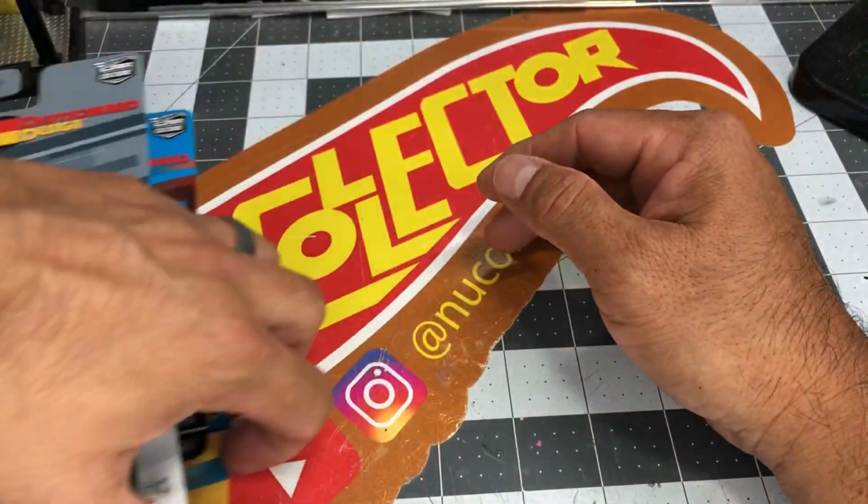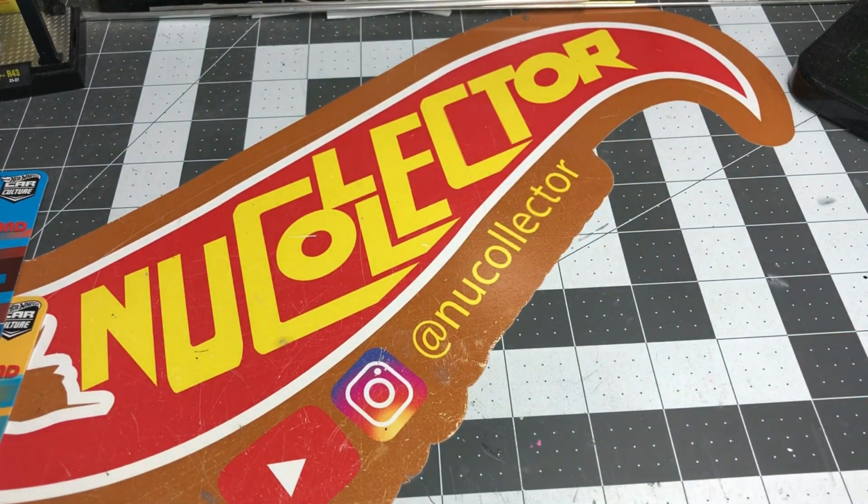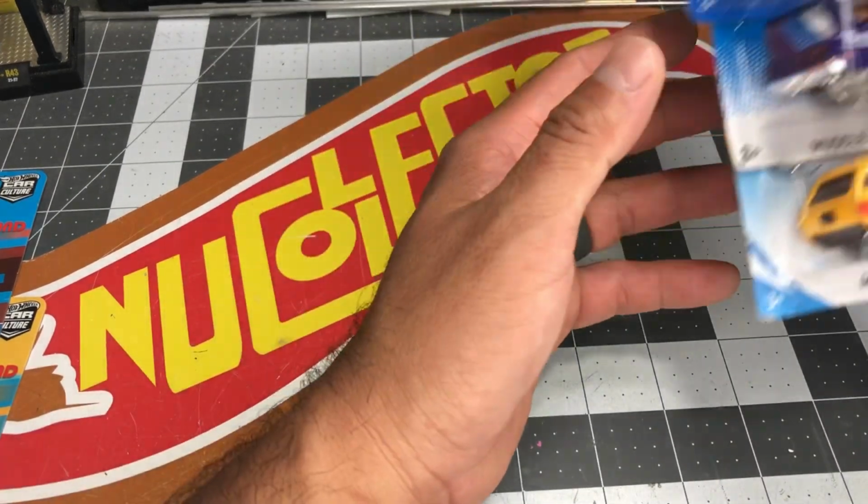Because we had a little convention last weekend, a Hawaii Comic and Toy Expo, and Chris Stangler, the famous customizer, came to visit, brought some custom cars for the event. It was pretty sick. Well, this is some of the stuff that I picked up at all the other vendors.